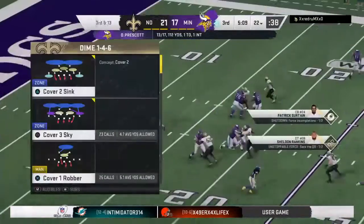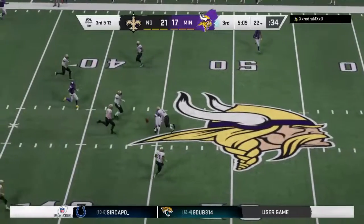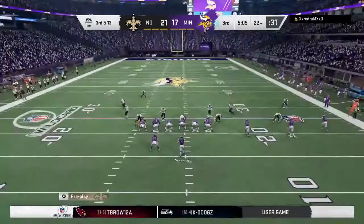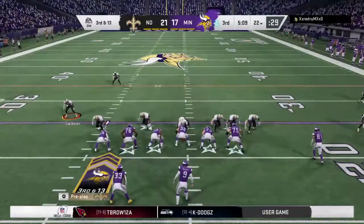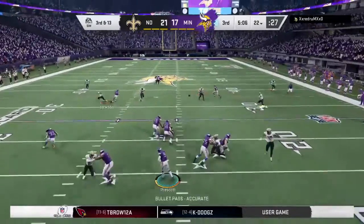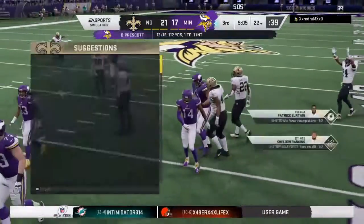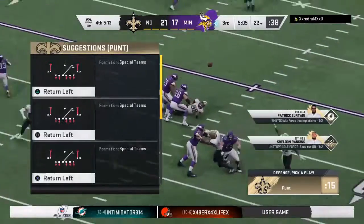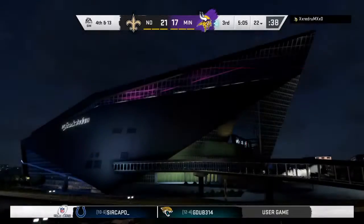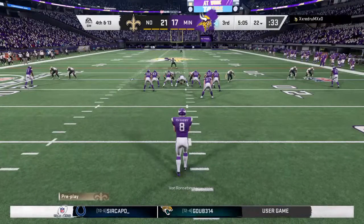They try to throw on second down, but this one is incomplete. They went with a dime look on defense. 2 extra defensive backs on the field and covered up essentially every blade of grass. That allowed them to disrupt the play. 3rd and long for Prescott. And it falls incomplete after almost being intercepted. A pick there would have been great. The good news for the defense now, it's 4th down. The Vikings send out their punter as he's on here to punt it away.